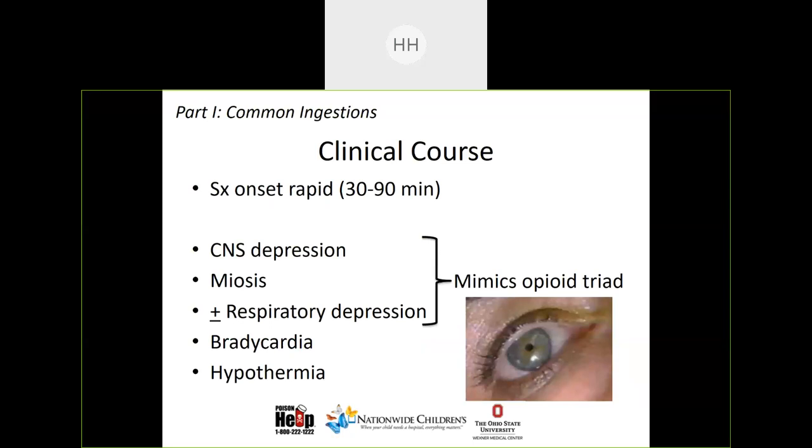Things that are a little bit different in our pediatric patients are that the kids with CNS depression and even some respiratory depression can often be stimulated out of it. So most of these kids don't end up needing intubation because all they need is someone to come over, assess them, interact with them, and then they wake up enough to where they can breathe and interact. It's not always the case, but it's often the case.